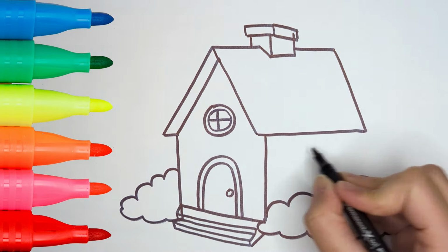Draw with Mel. Hello kids! Today we'll draw a cozy living room with a sofa. Let's begin! First, the sofa, my favorite part. I love watching TV on the sofa. How about you?